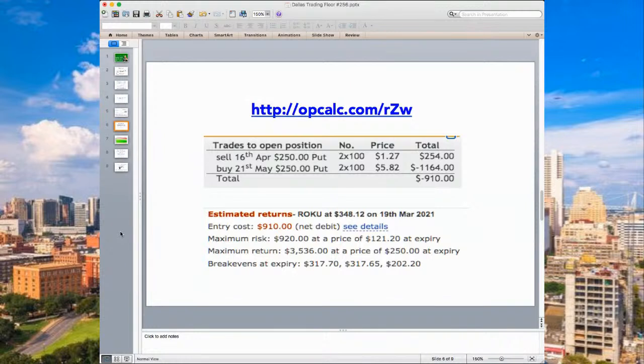So total out-of-pocket expense on this one is $910, and that's the net debit. So that's what I put out for this. My maximum risk in this trade is $910, essentially what I've put out, but I have a potential gain of $3,536 if it is at exactly the price of 250 at expiry. Other than that, I do have two other break-evens, one at 202.20 and the other one at 317.70.